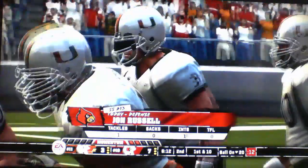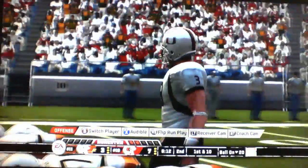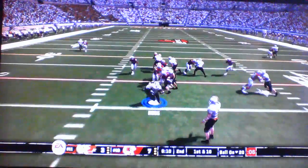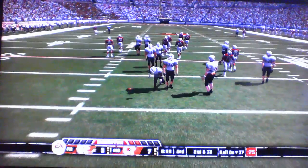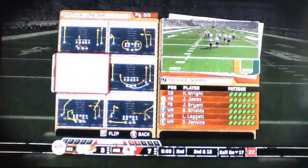So John Russell with the pick on that last drive. That was a terrible decision by me in the first place. So couldn't find anybody to go to. I thought I could hit my man Darnell Jenkins. And the offense still isn't getting anything going.